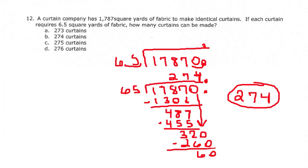Let's take a look at question number 12. A curtain company has 1,787 square yards of fabric to make identical curtains. If each curtain requires 6.5 square yards of fabric, how many curtains can be made? So in this case, your answer is 274, and then you have some left over. That leftover will not be enough to make another curtain, and so you're going to have to round down to the nearest whole number, and so in this case it's 274 curtains, and your answer is B.